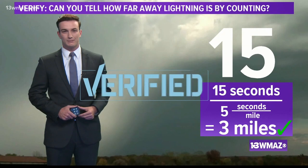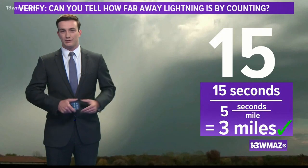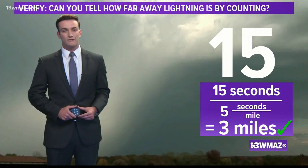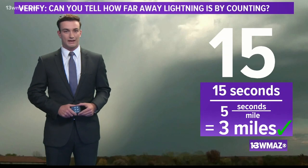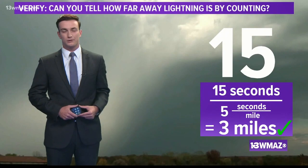You can in fact determine how far away lightning is by counting the seconds from the time you see the flash to the time you hear the thunder. You divide this number of seconds by 5, and boom, you have a rough estimate for how far away the lightning is. Remember, lightning can strike several miles away from thunderstorms, so as always, when thunder roars, go indoors.